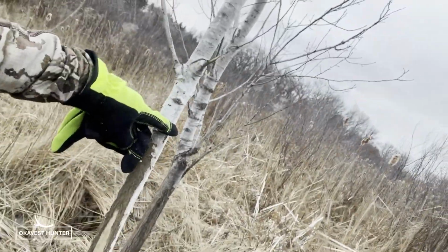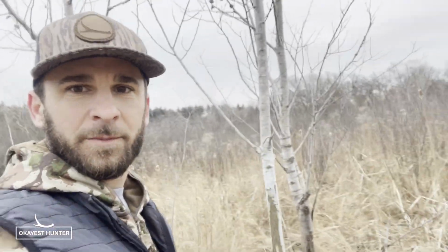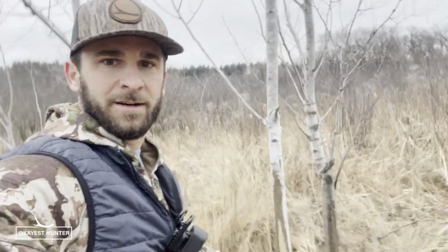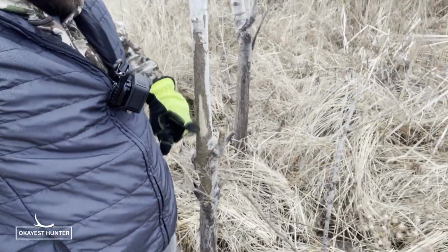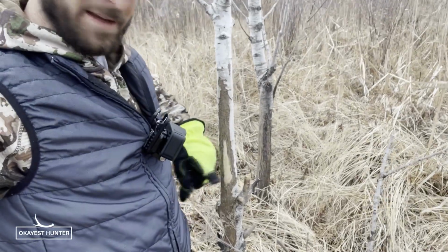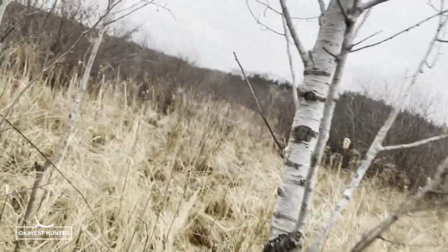All these rubs look to be made about the same time. This one is really high. There's a limb broke up. I'm not a tall guy, but you can see how high that is right there. Okay, so the center of that rub is over my hips. This branch busted is close to head high. Another one here broken, rubbed up. So yeah, this spot has definitely got my attention.